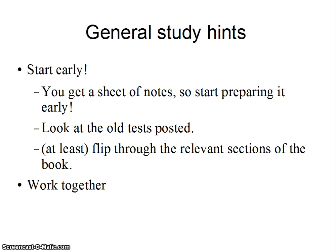Work together when you study. It's important. It helps the people who are struggling a little bit to have someone be able to help them along, and someone who's got some of the same issues now. It helps the people who are really on top of things to get a chance to think of how to explain them, because that's one of the best ways to learn.